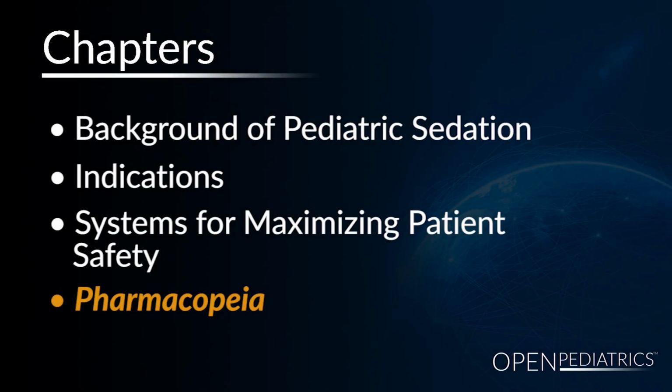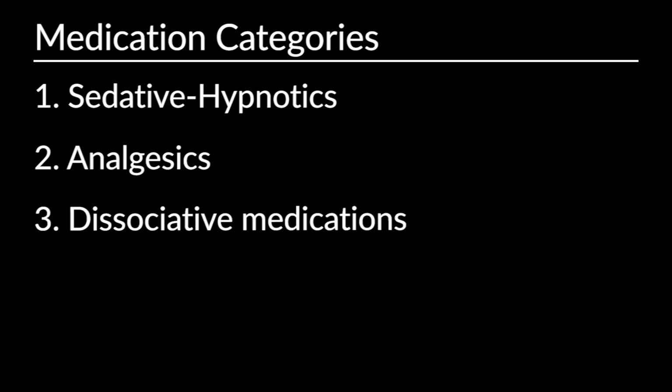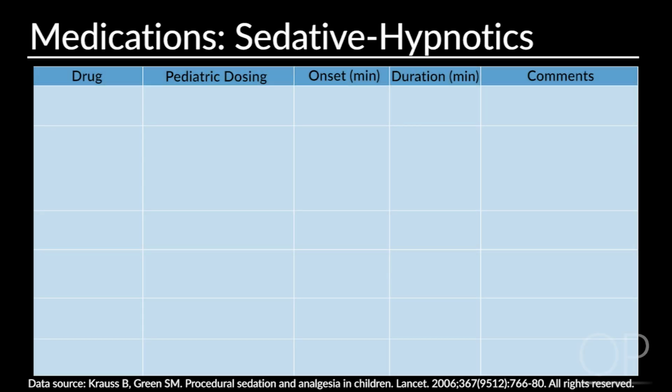Pharmacopeia. Now we're going to talk about the pharmacopeia for using procedural sedation. There are 5 categories of medications that we're going to discuss. We'll talk about sedative hypnotics, we'll talk about analgesics, we'll talk about dissociative medications, inhalation medications, and of course reversal medications as well. Looking at the sedative hypnotics, there are a number of medications that are available to us.